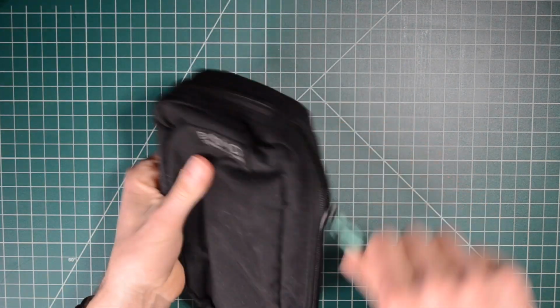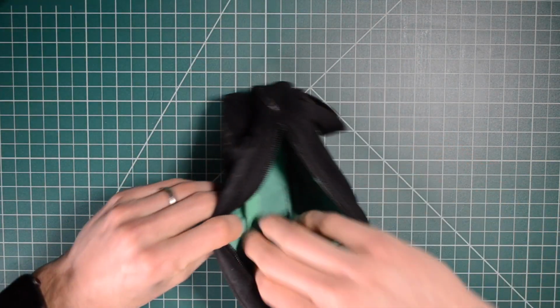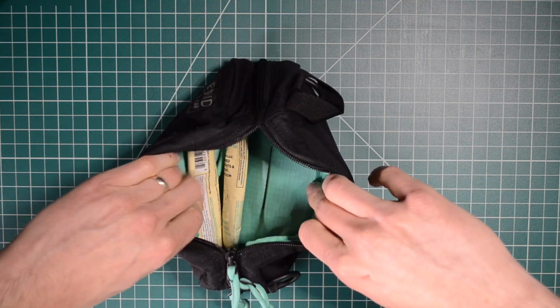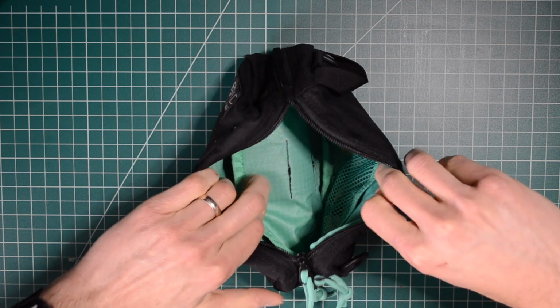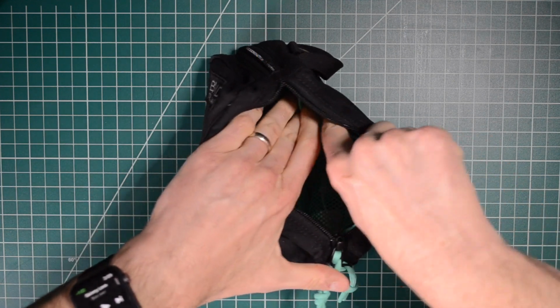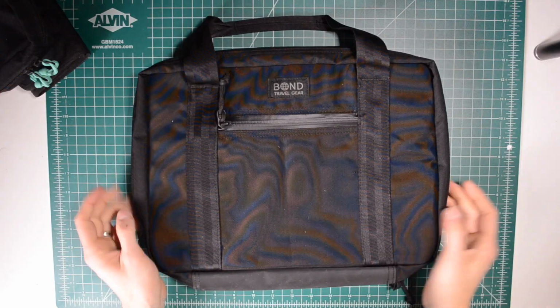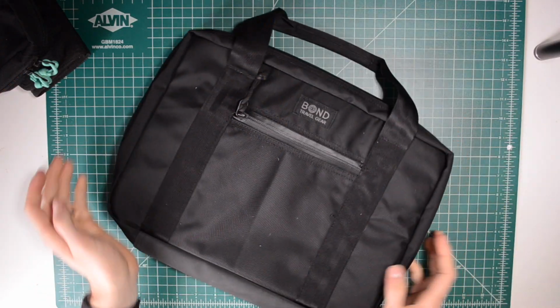The other part of this one has a more legit pouch, and I'll normally put extra snacks in here, little doodads and whatnot. But that's the Venture pouch. Dig it. This is the Attache messenger bag.